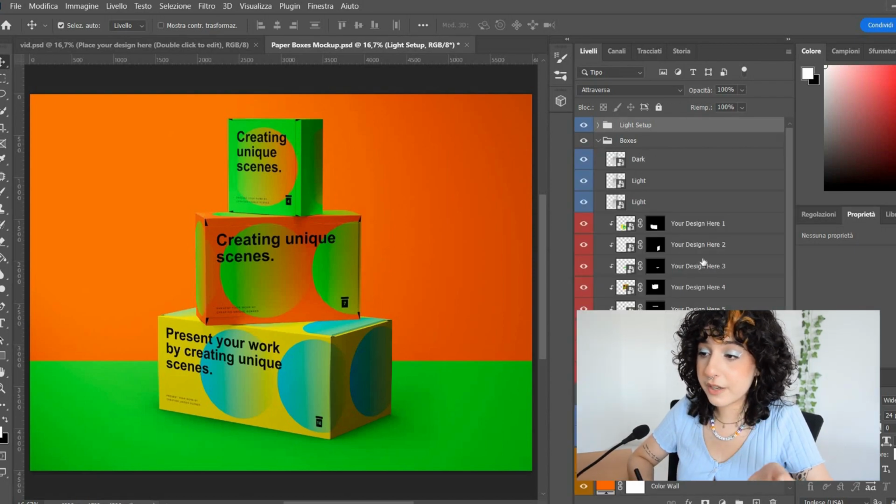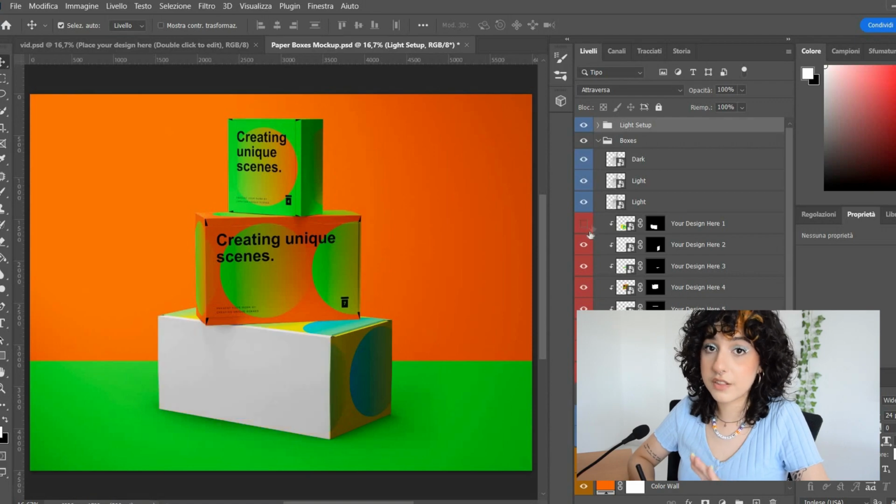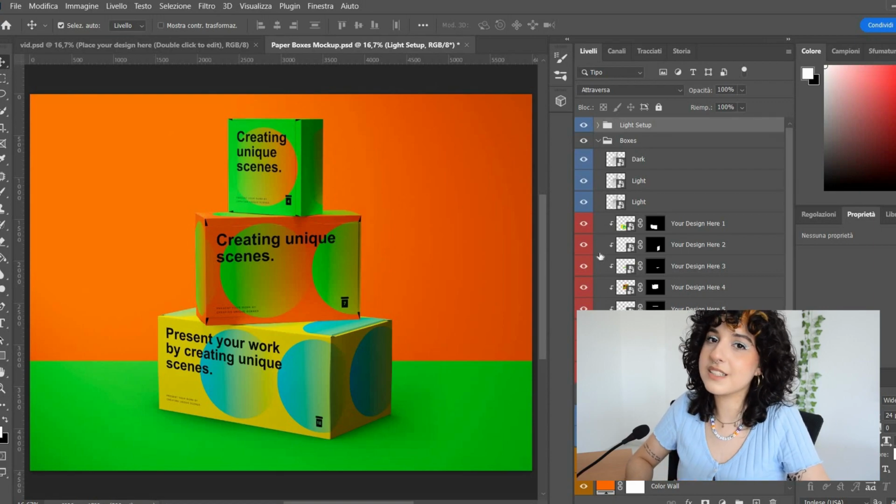So for example, if we click here on boxes, you will have all the layers that say your design here. So you know that you have to click there and import your design on that layer. Every mockup of course has different directions, but they all work just the same. And of course, the more high quality the mockup is, the more things you will be able to edit.